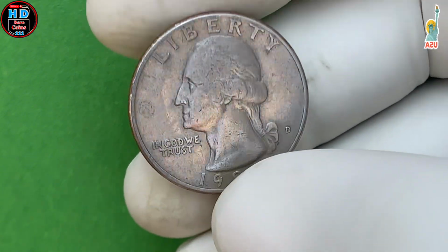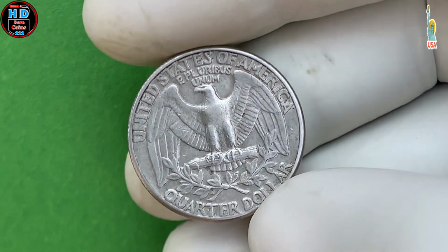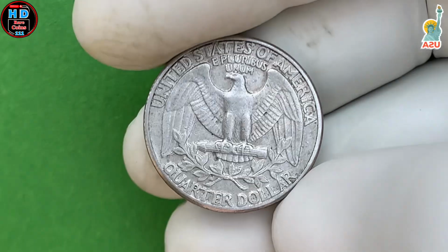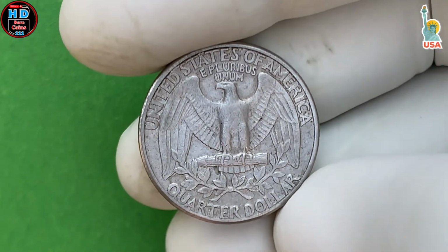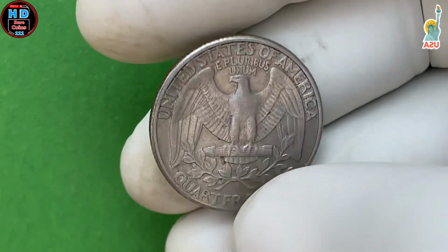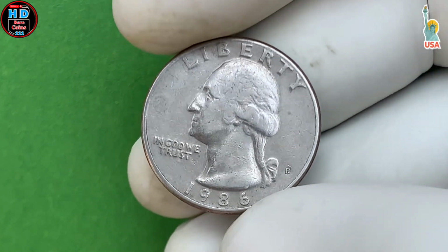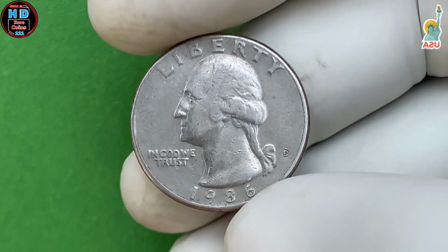The Washington quarter had been in circulation for decades by 1986. Introduced in 1932 to commemorate George Washington's 200th birthday, this coin had become a symbol of American pride, history, and resilience. The design, created by John Flanagan, had undergone some changes over the years, but it had remained a staple of American currency. Fast forward to 1986, and this iconic quarter was still being minted in large quantities, albeit with fewer major design changes than in previous decades.